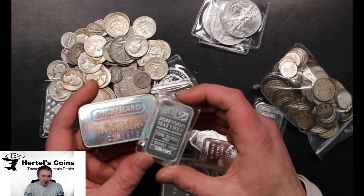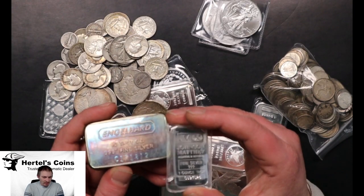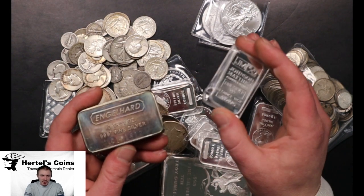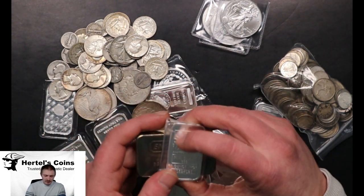And another thing is, a lot of times you see silver having toning to it. There's nothing wrong with that. Silver eventually, when it's exposed to air, is going to tone. It doesn't hurt the value. All you care about when you're buying it is that it's marked 999 and the size that you're looking for.